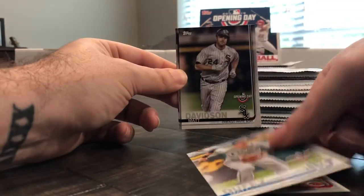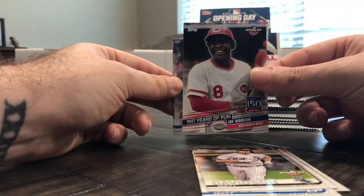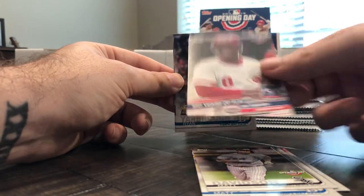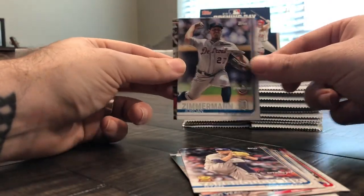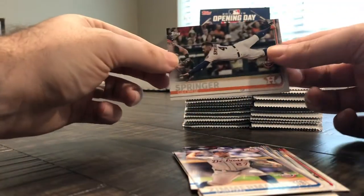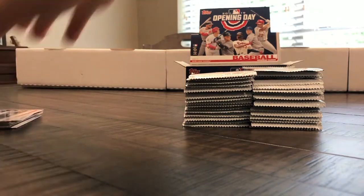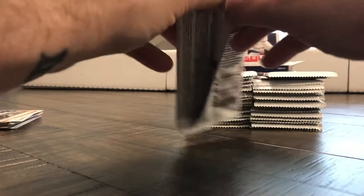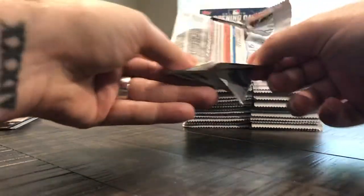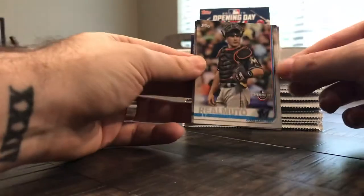Votto, Matt Duffy, Matt Davidson, 150 Years of Fun. This is one of the inserts this year. That's going to be Joe Morgan. You got Ryan Yarbrough, Jordan Zimmermann, and George Springer diving into home. Pretty sweet picture they got for him. I'm definitely liking the addition of Michael Brantley to the Astros. First 2 games, and he's already come up big a couple times, so it'll be a fun year.